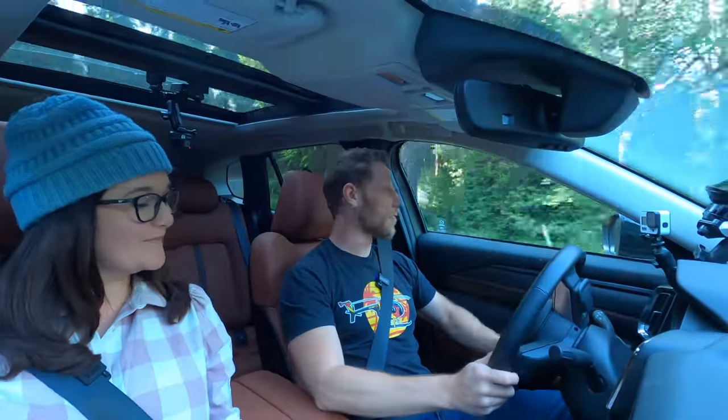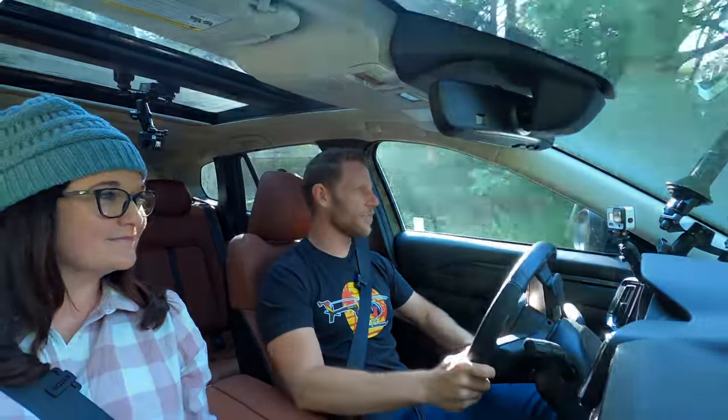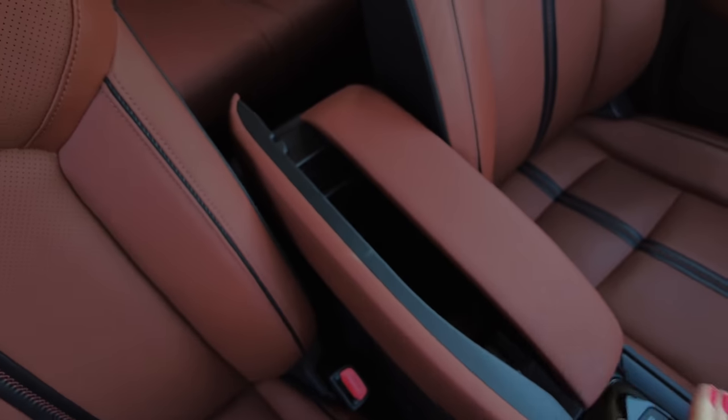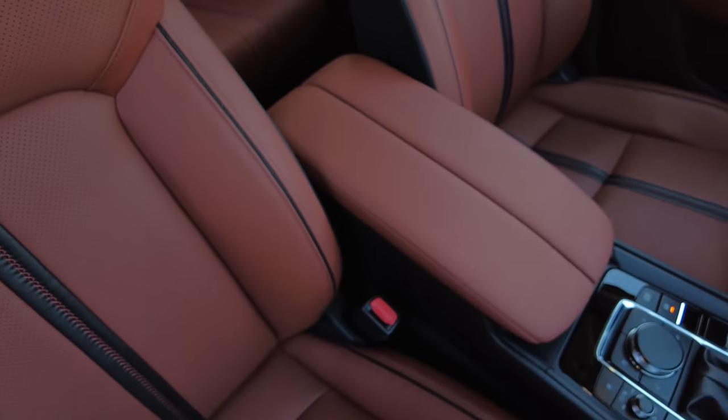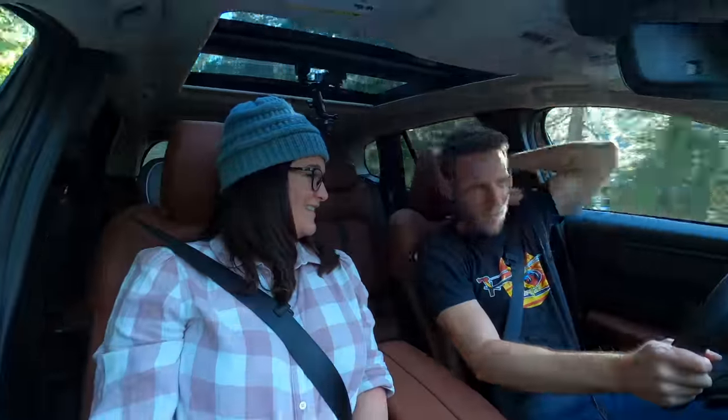Armrest test. In my comfortable 8 and 4 driving position, I can keep both elbows on the armrest. It's a little bit of a stretch, but not so bad. And even when I do this, oh yeah, that is a real advantage to having this divided center console cover. Outboard, very soft, soft inboard. Yeah, I'm gonna go 75% on the inboard and full marks on the outboard.